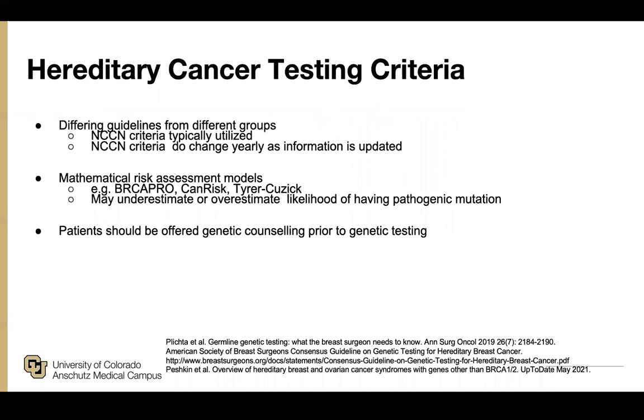So how do we know who to offer genetic testing to? The first step is to obtain a detailed patient history. The NCCN provides detailed genetic testing criteria for high penetrance breast cancer susceptibility genes, although other expert groups support different criteria for testing. Of note, the NCCN criteria change yearly as information is updated.